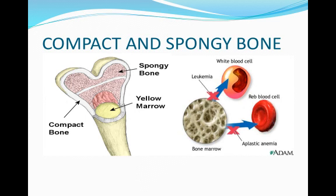The shaft of the bone is made of compact bone, which is a dense structure. It surrounds a cavity with yellow bone marrow. Yellow bone marrow is mostly stored fat brought in by the blood. The ends of the bone are made of spongy bone, which is honeycomb. It has small cavities in it that contain red bone marrow. Red bone marrow produces blood cells.